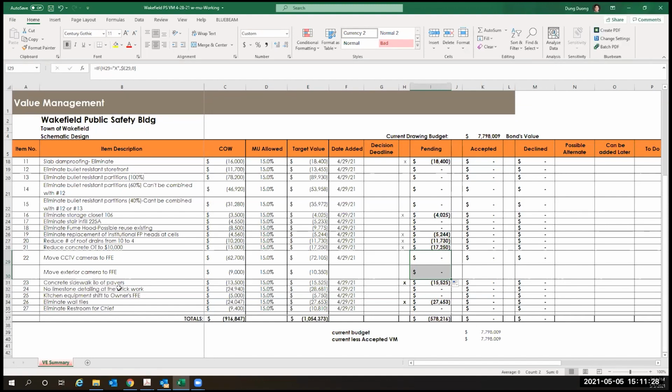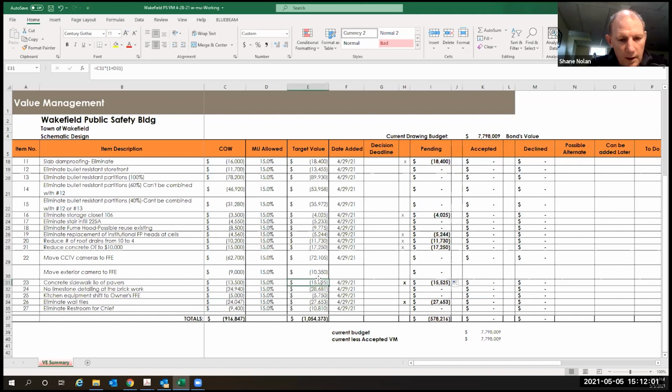Next line is, in the front, in lieu of pavers, just have concrete sidewalk. Those are two separate items, Don. Sorry. I was reading limestone. I thought you said limestone. No, talking about pavers. So in lieu of pavers, we're just gonna do concrete sidewalk in the front entrance. That's a savings of 13.5 cost of work, 15.5 with the 15% markup. And that's something that we can easily buy in with the sub, right? Yep.